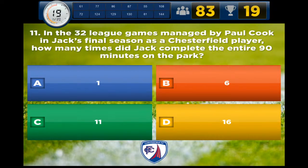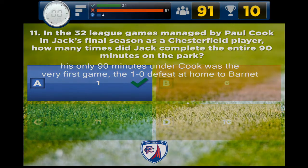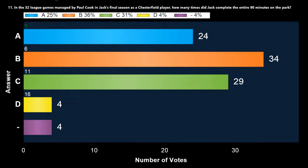Half the time has gone. Time running out. And the answer is 1. His only 90 minutes under Cook was the very first game, a 1-0 defeat at home to Barnet. How many people put 1? 24 getting that right, but 34 going for 6 and 29 for 11. So that spread the answers out.